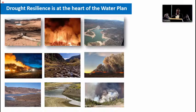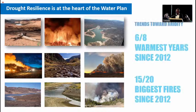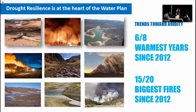But this is just central to the plan, and still is central to the plan. We're still talking about a 4.2 degree Fahrenheit increase by 2050, potentially. We're still talking about higher population growth than the most recent SDO (State Demographer Office) projections are showing. And I think this trend towards aridity, these stats really stood out to me.